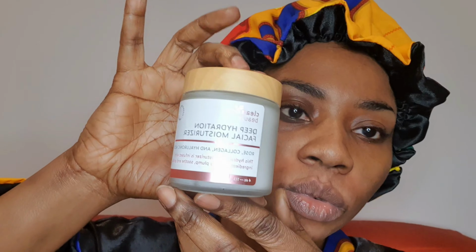Spraying on my face is the Retinol Hydrating Facial Mist, which is to tone, soothe, and replenish. The next one is my moisturizer, which is from Clean Beauty, the Deep Hydration Facial Moisturizer, infused with rose, collagen, and hyaluronic acid. And that's to soothe as well, protect, and plump the skin before I put any products on them. Beautiful.